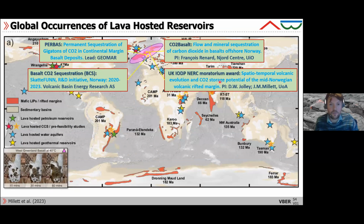Just in terms of the research projects that we're working in, there's the CO2 basalt consortia at Oslo, there's the Purbas project led by GMR, and then there's also the research grant that we were working on some of these results from the IODP 396 cruise.